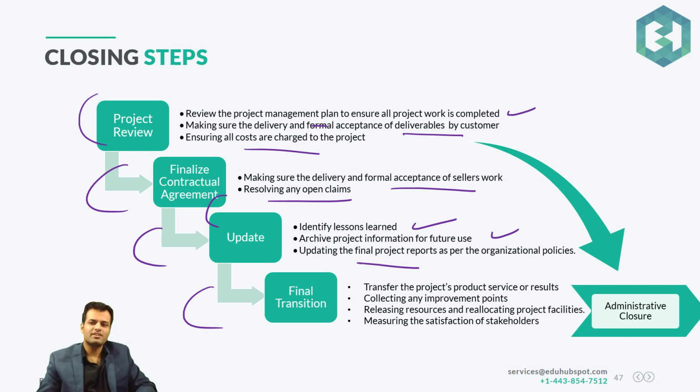Final transition, transfer the project, product, service, or result, collecting any improvement points. You will talk to the team, and you talk to the stakeholders, try to gather some improvement points. Okay, releasing the resources and reallocating the project facility. So releasing the resources, that's an important one. You release the resources, you make sure that the resources are released. And finally, you will measure the stakeholder satisfaction. Were they satisfied? Were they not satisfied? If not, why? What were the reasons?